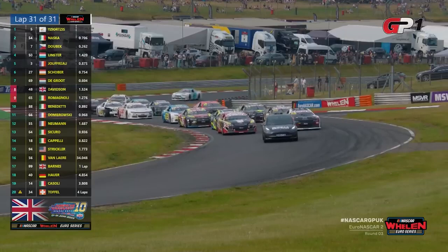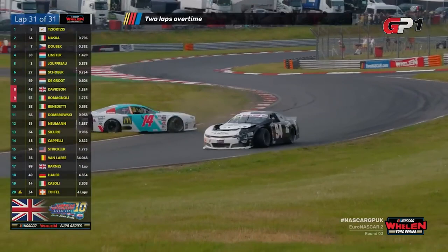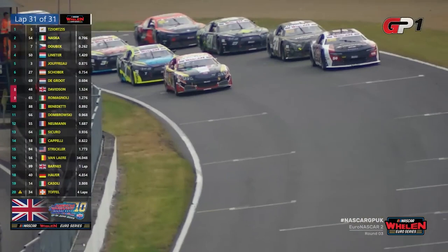Of course, lest we forget that the 65 and 48 cars both have 5-second penalties applied to them, so this is less than ideal for Davidson and Romagnoli, but there's opportunity for everyone else, and well, that's bizarre. The 94 and the 14 colliding, Ariana Casoli and Strickler in the 94, they've had a coming together, but I believe we're still going to go green this time. It's a 2x2 rolling start, two laps of racing.